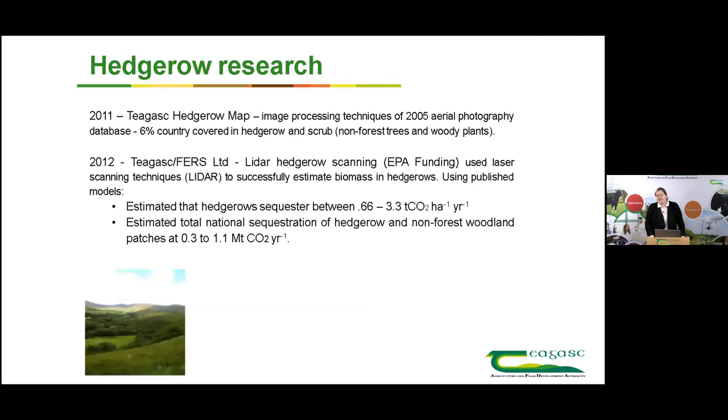So in relation to extent, we have some of the first early work in that space. We had the first map in 2011, the Teagasc hedgerow map. But of course, we know there's been a lot of technological progress in terms of being able to calculate remotely the biomass in our hedgerows. And in 2012, a project based on LiDAR scanning showed that this was a really excellent technique to successfully estimate the biomass that we have in our hedgerows. And so utilising the outcomes from that work and using previously published models, we have the standard estimates that we utilise at the moment in relation to hedgerow sequestration.